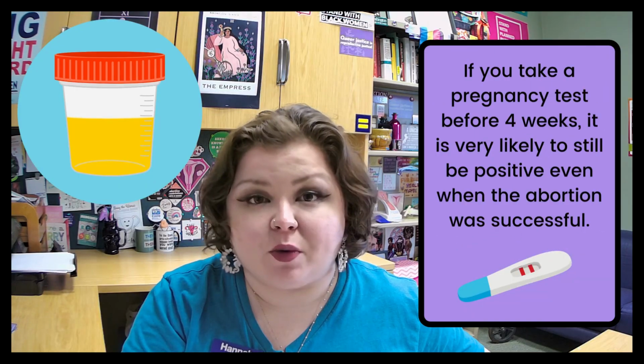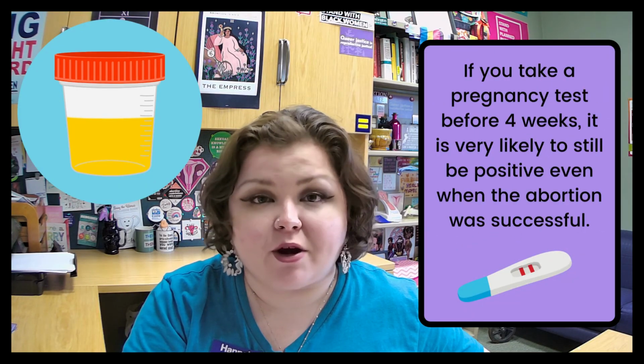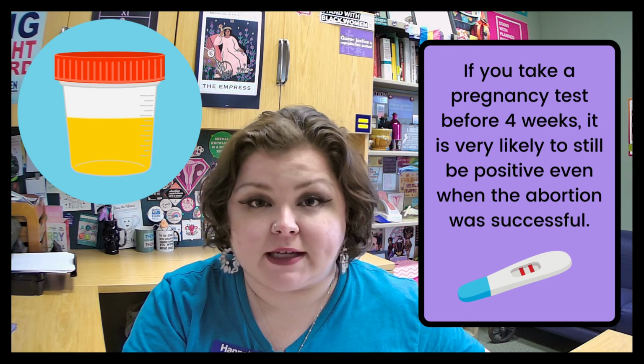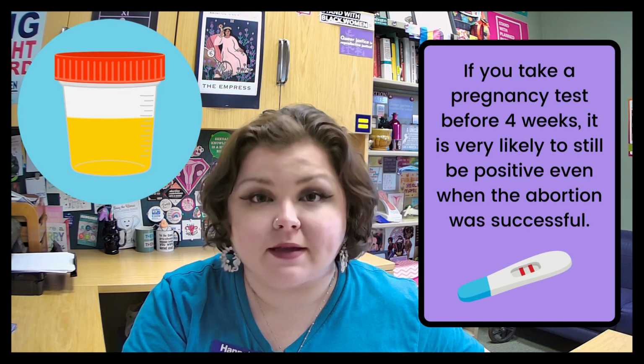Follow-up could also include a transvaginal ultrasound with a healthcare provider 1 to 2 weeks after your medication abortion is complete. This follow-up could also include a remote follow-up, monitoring your symptoms closely and taking a urine pregnancy test 4 to 5 weeks after taking your medication abortion pills.